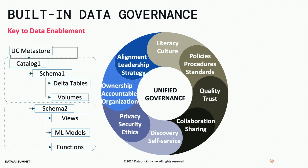Then we came to looking into policies and standards and processes to do that. And the last one is, of course, data literacy and AI literacy, on how to make that journey complete.